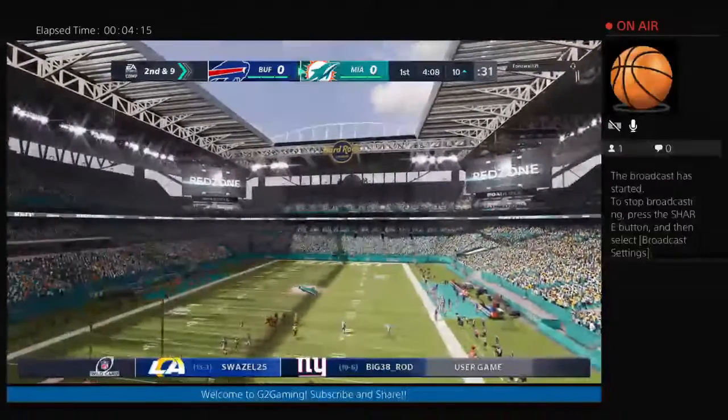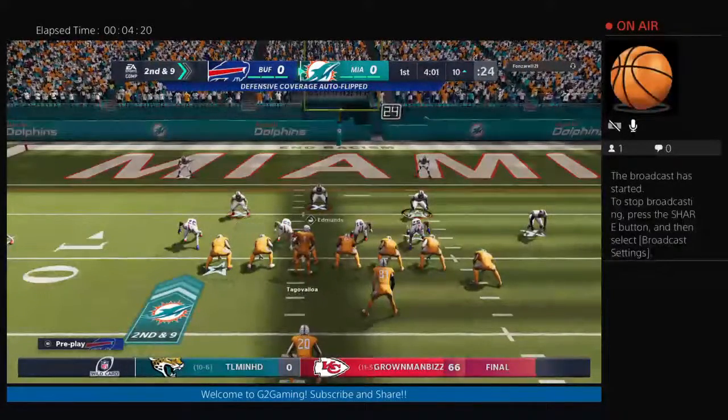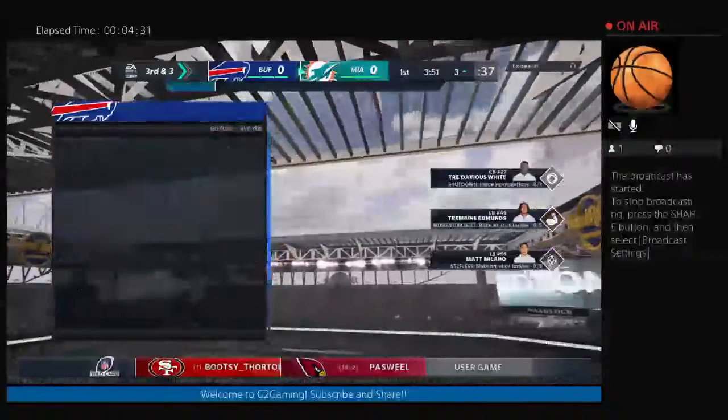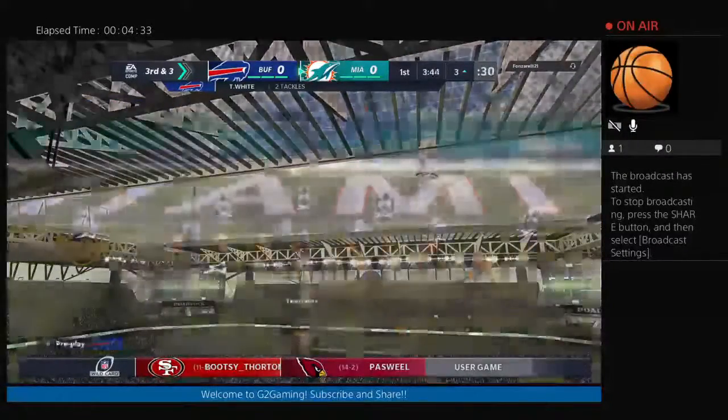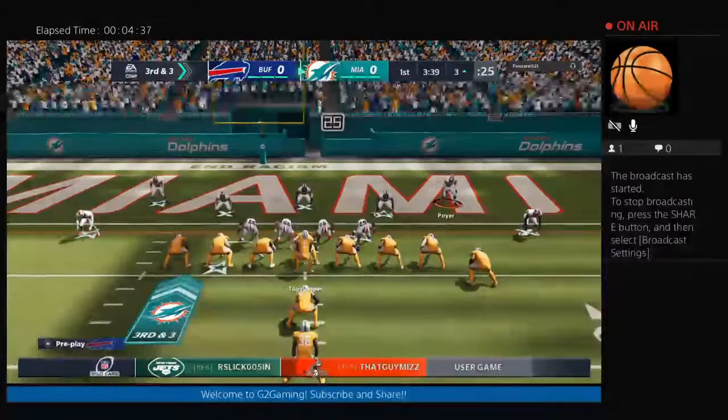Give him 6 yards on the carry. It's going to be 3rd and 3 now. That's a gain of 6. Brings up 3rd and 3. Yeah. 3 yards out. And the Dolphins take it right down and score on the opening drive.